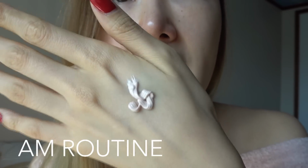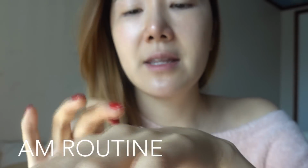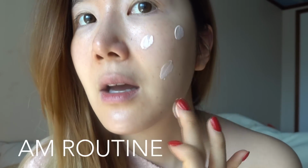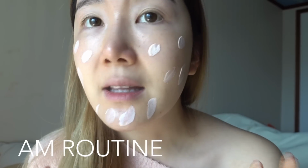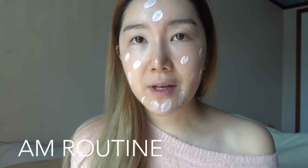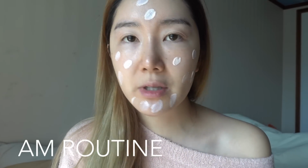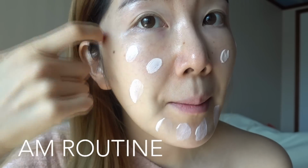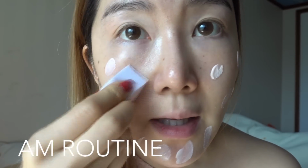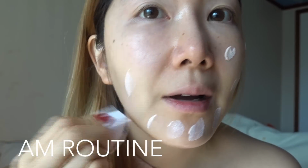So it's this kind of colored tinted sunscreen, and this has worked so well on my skin. So it does have a little bit of white cast, you can say, but I feel like it's not white cast. I'll show you. It just feels totally like a primer. I'm gonna show you with a sponge on this side and with my fingers on this side, just to blend it out.